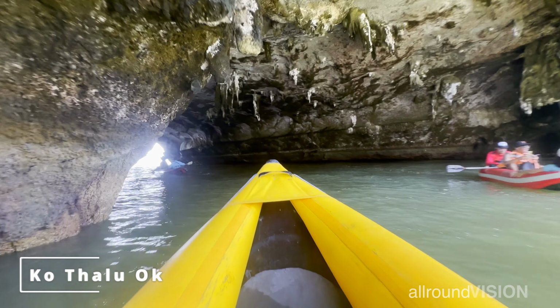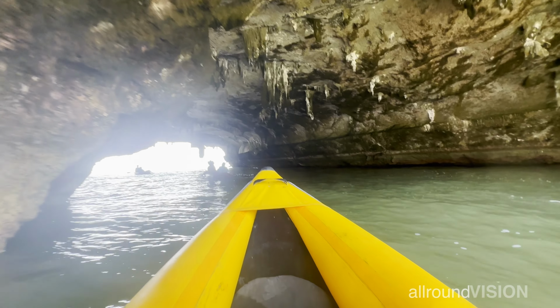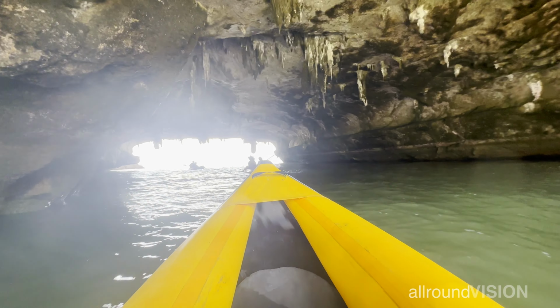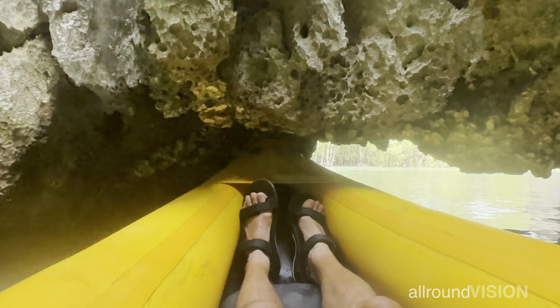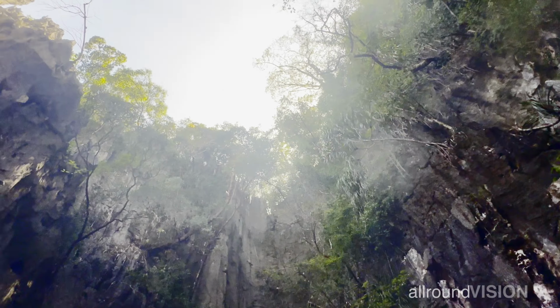Then what would have to be the highlight of Phang Nga Bay. Wow, this is pretty cool. Kayaking at Ko Thalu Ok was fantastic, through a series of caves and into the mangroves.